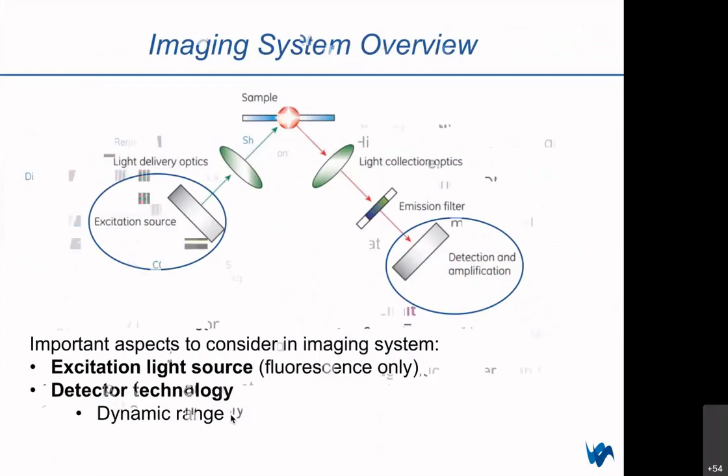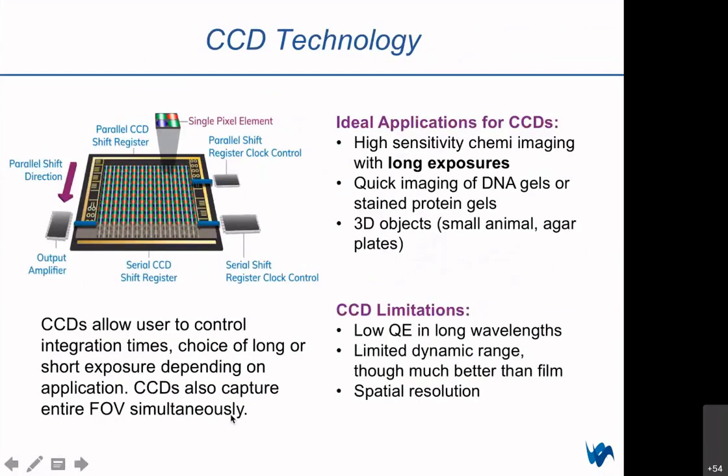So what we're first going to start with, I apologize, a little skip there. This is the charge coupled device. So CCDs allow users to control integration times, choice of long or short exposure, depending on application. And CCDs also capture the entire field of view simultaneously. So the ideal applications for them are high sensitivity chemi-imaging in long exposures, quick imaging of DNA gels or stained protein gels, or even three-dimensional objects like a small animal or agar plates. More on that later. When we go into Beyond the Blot, I'll discuss those images.